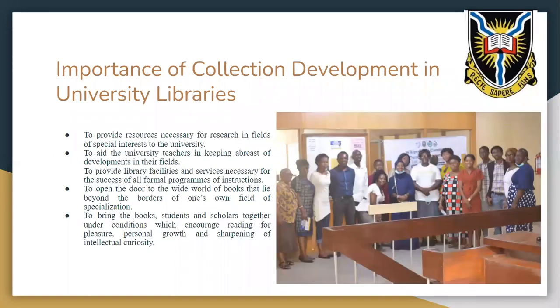So, what is the importance of building our collections generally in the university library? One, we use them to provide resources necessary for research in the fields of special interest to the university community. With the aid of the university teachers, the collections in the library can be used to keep abreast of the development in various fields of knowledge, and then to provide library facilities and services.